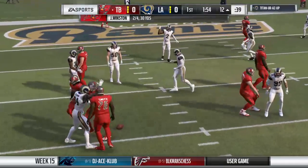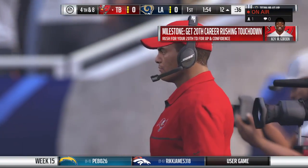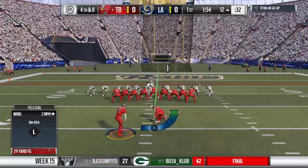A hit as he throws there, incomplete. Putting pressure on the guy throwing the football is always good, but when you can couple that with contact on him that leads to an incompletion, as we just saw there, that's winning football.